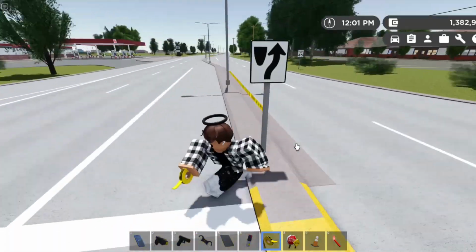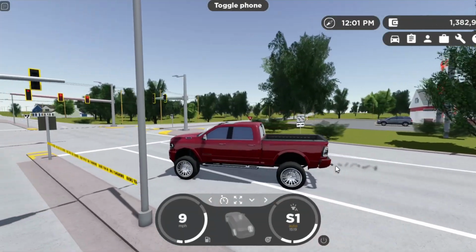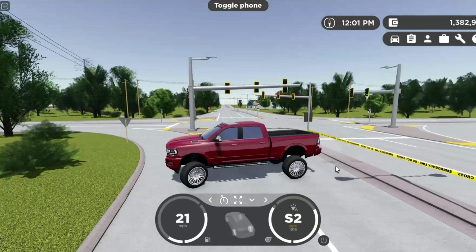Now let's see if a car can go through it. This is the moment of truth, guys. And there you have it, cars can drive through. It looks like they made it almost entirely troll-proof, thankfully.